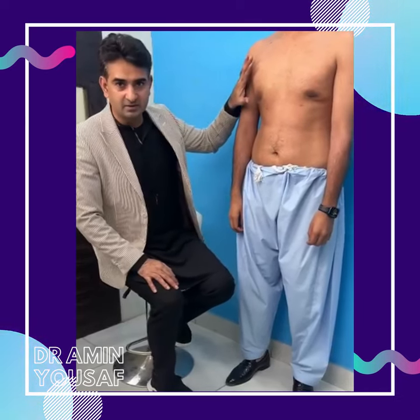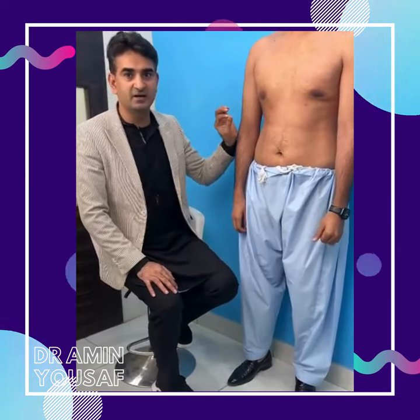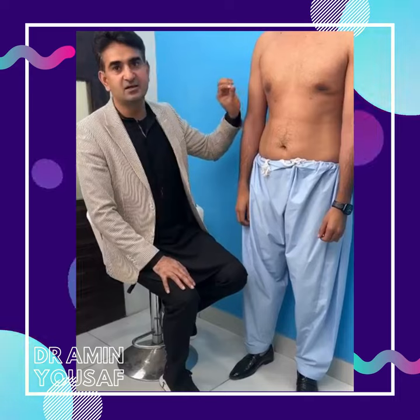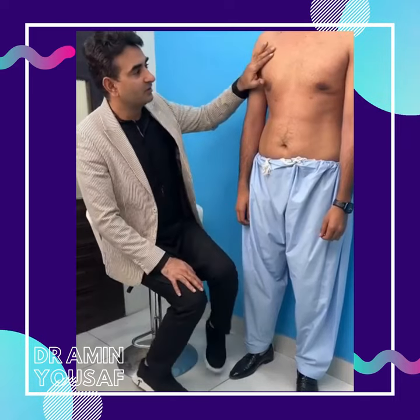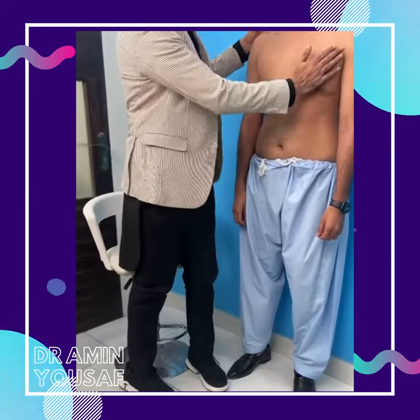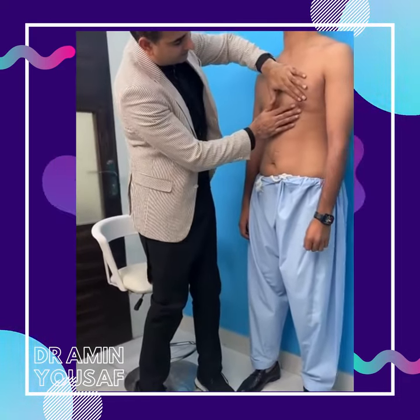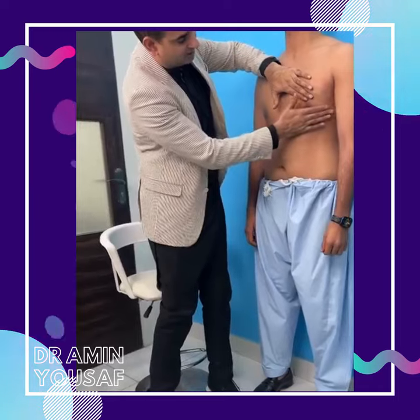So this is our beautiful patient 2 weeks after gynecomastia surgery. Our routine first follow-up is at day 4 and the second is at day 14. At day 14, what we see is that all swelling is gone, only the stitch will be visible, and we advise them to do daily massage.